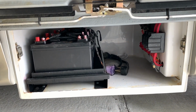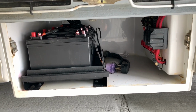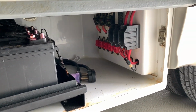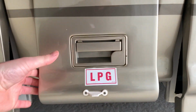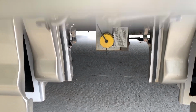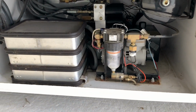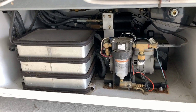This one here houses, we got three coach batteries with a little bit of storage there beside those. Got your outlet adapters, circuit breakers, a lot of your electrical is in that compartment. Got the fill for a propane tank. And last but not least here, we have the pump and all electronics, valves for the HWH leveling jacks, as well as the slide out.